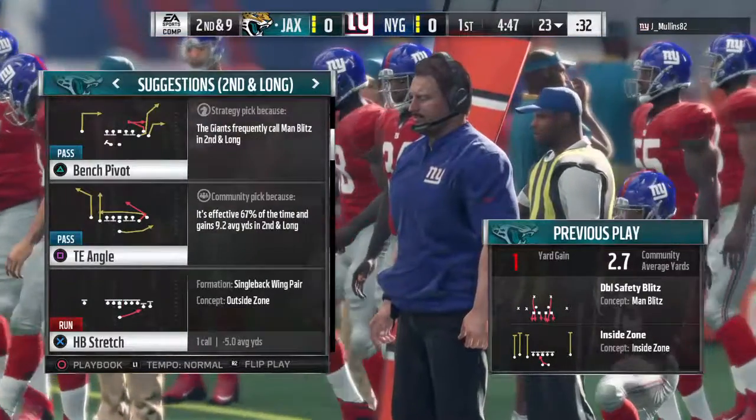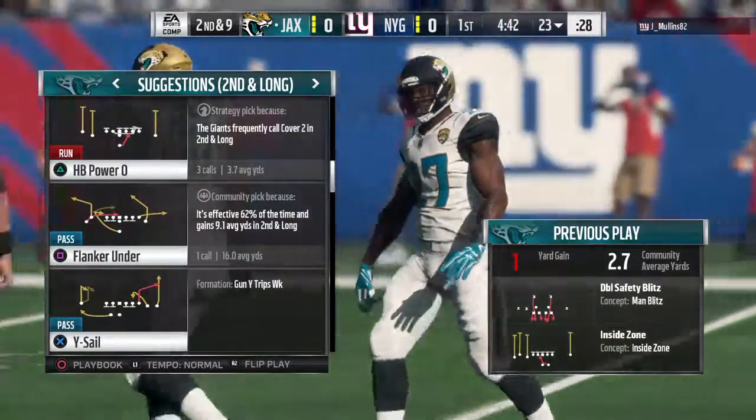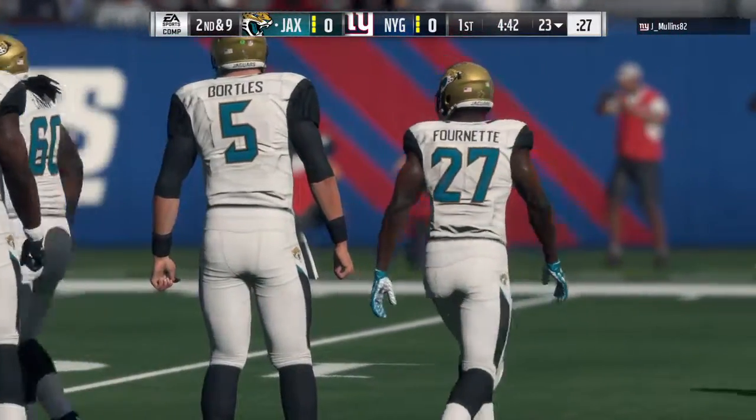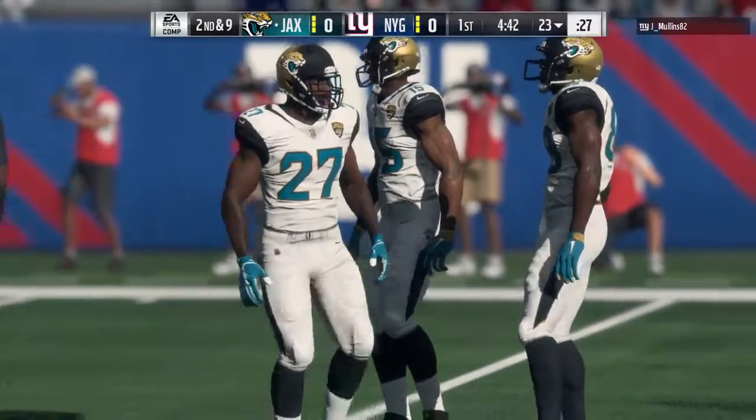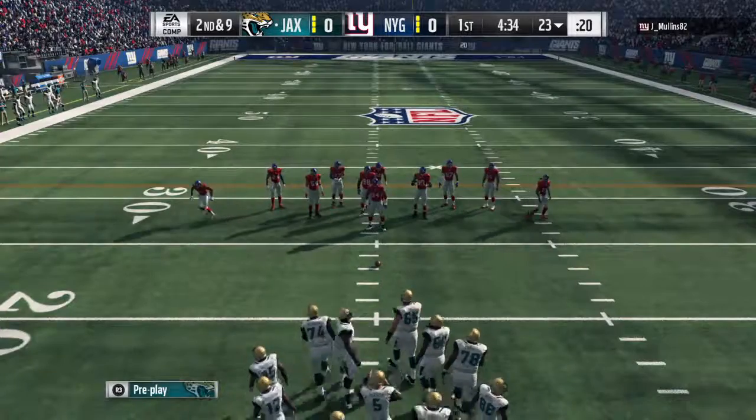Well, if the coaching staff's doing a good job upstairs, they'll file away what they just saw from the defense right there. They sold out to stop that running play. I'd say keep that in mind. They want to try that again, go play action, hit them over the top. I'm ready now for 2nd and 9.